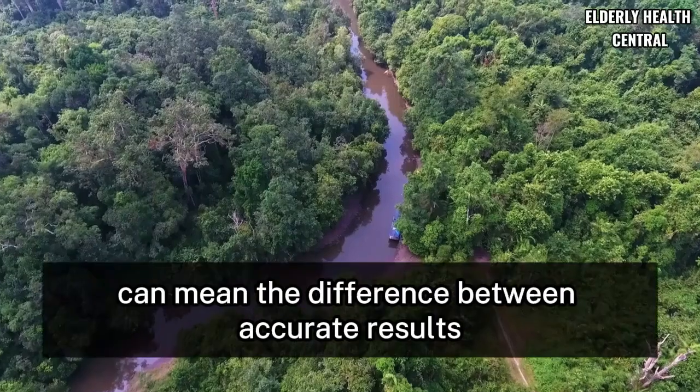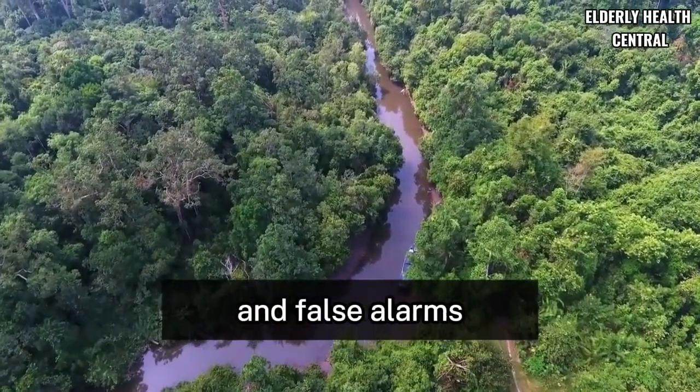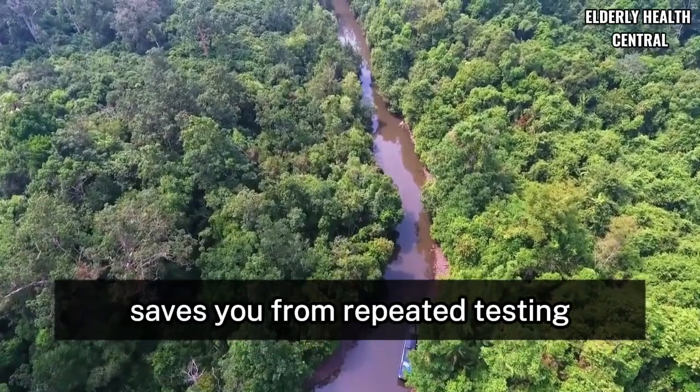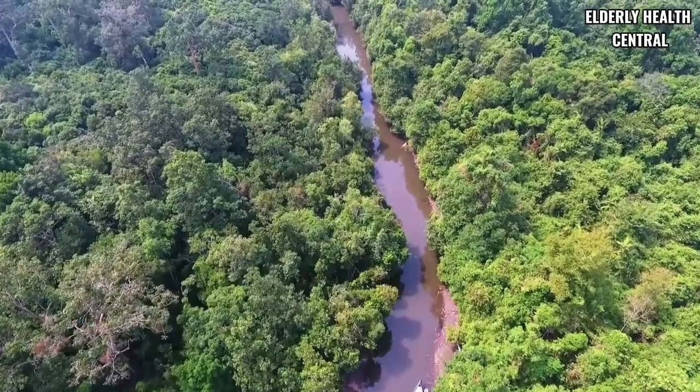These 10 adjustments can mean the difference between accurate results that help you live your best life, and false alarms that cause unnecessary stress and treatment. Getting your blood work right the first time saves you from repeated testing, worry, and potentially inappropriate medical interventions.